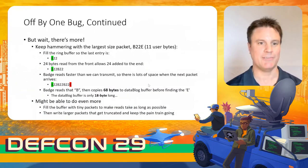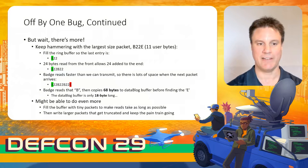But wait, there's more! If you keep hammering that even more, it's possible to send even the max size, 11 bytes, which ends up being 22 of these padded nibbles. So I can send a B22, and then it hits that off-by-one error and chops off the E. And then when a packet gets read, it frees up enough space that if I'm still transmitting fast enough, it can stick another B22 in there with no room for the E.